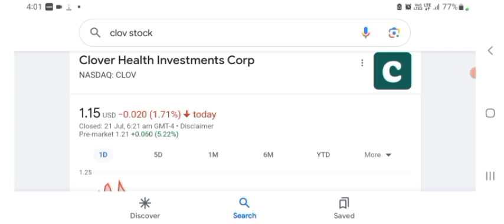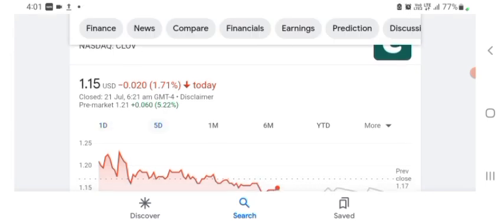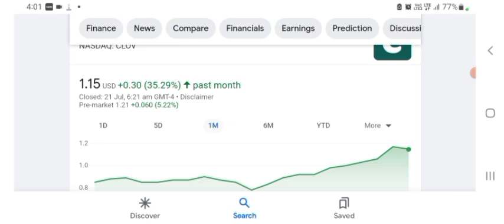The stock was trading at 1.15 US dollars with 1.71% negative in a day. We can also see five days before, the stock was trading at 13.90% positive in a day. One month before, the stock was trading at 35.29% positive in a day.